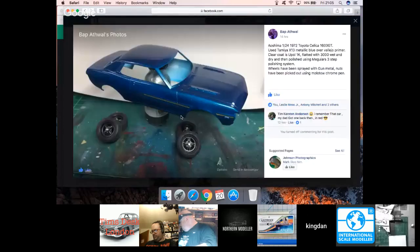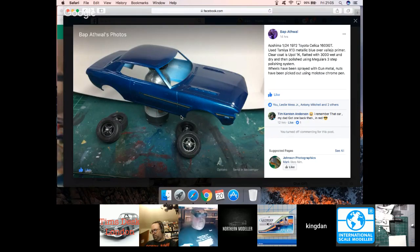This is Tim's mate, Bap Afwal. This is his Aoshima 1/24th 1972 Toyota Celica 1600 GT. Nice kit. I like that. It's a lovely kit, that. He's used Tamiya X13 metallic blue over Vallejo primer.